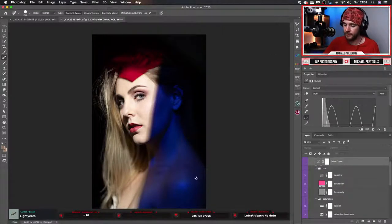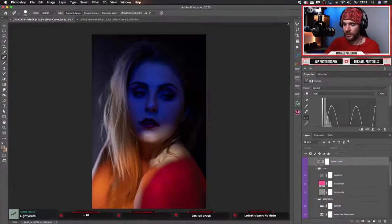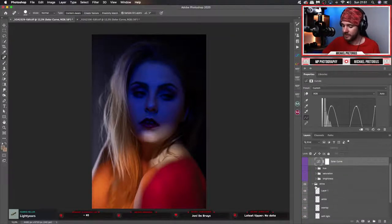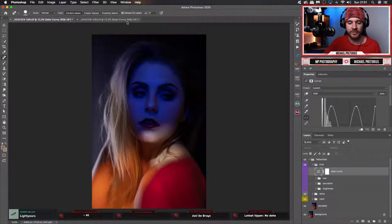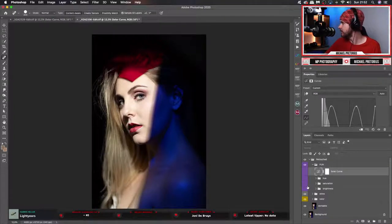There we go. Then this one here, I'm just putting up my helper layers, my action to open up all these helper layers so that the workflow goes as smoothly as possible. Cool. Everything seems healthy on my end. We can always just open it up over here and look. Yeah, it seems all good.